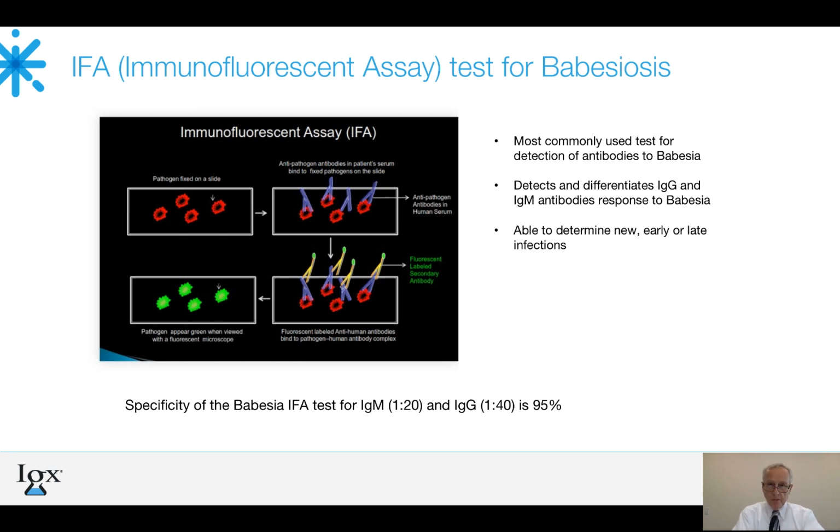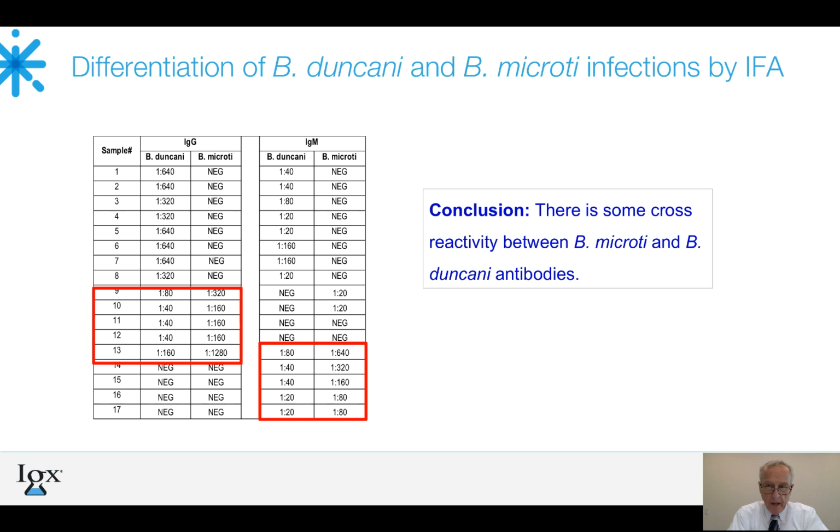The problem is that the Duncani and Macroti, again, don't cross with this IFA, and you can see here from all of these samples that there is a cross-reactivity, but not enough that everybody with Duncani, if you only test for it, will be picked up by Macroti and vice versa. You need to do both tests.